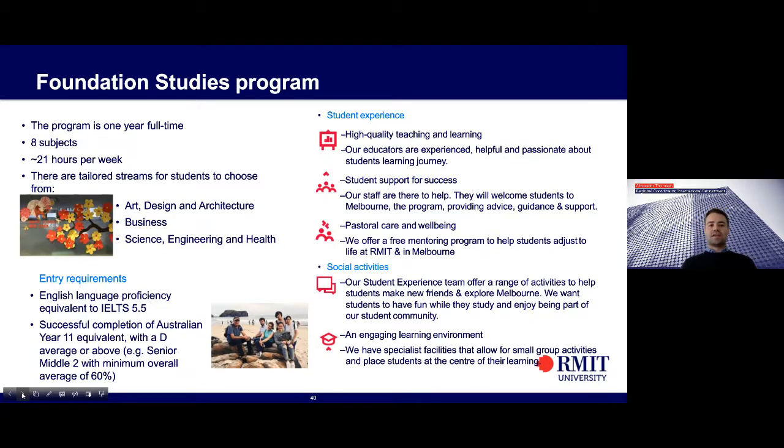So for students who are interested in the art, design and architecture programs, you're able to do the art and design and architecture stream, as well as students wanting to get into business programs, there is the business stream. And for students who are interested in science, engineering and health, we do have the specific science, engineering and health stream. So the program runs for 1 year full time, in which students take eight subjects over the course of the year. And as part of that full-time year, they're doing approximately about 21 hours per week.